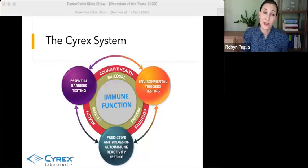So I'd like to introduce you to the Cyrex system. The Cyrex system is comprised of three integrated categories for assessing both established or diagnosed autoimmunity and also developing autoimmunity in the early stages before it's at the diagnosable level. We look at antibodies to tissue, which is a hallmark of autoimmunity. So the loss of immune tolerance to self-tissue is identified with antibodies to that tissue.